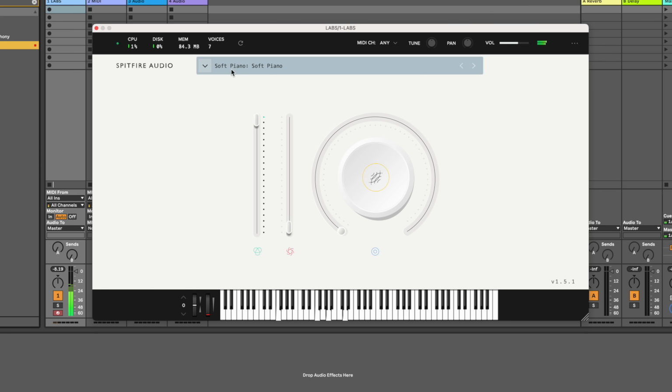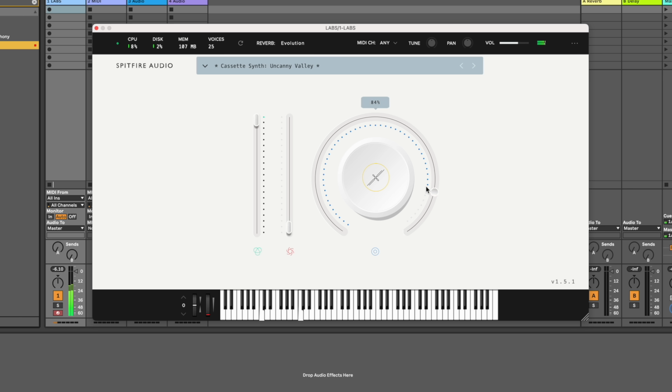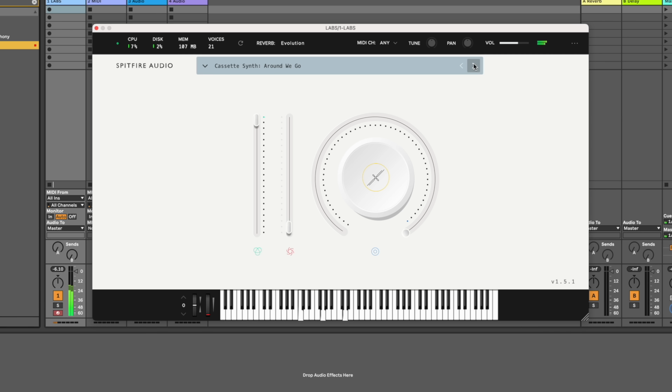Spitfire Labs is actually a growing collection of instrument sounds delivered in a simple interface. And it always surprises me how innovative they can be with like atmospheric sounds recorded on location, or their latest cassette synth. Cassette synth was recorded from a vintage Yamaha CS80 and then played through 100 cassette players. There are so many free instruments to download, so much to explore. A link to Spitfire Labs and all the other plugins in this list is below. Keep it coming, Spitfire. You know we love freebies around here.